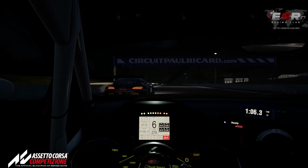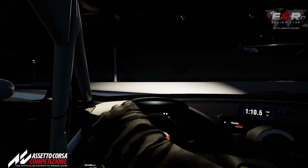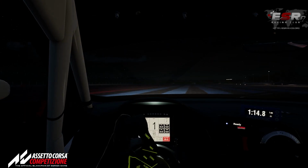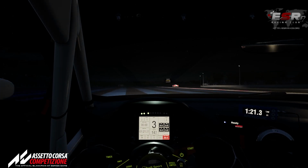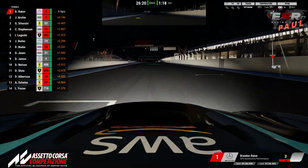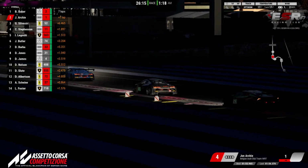Turned off his lights. Here we see he... Oh, yeah, just like a weird entry. Got on the brakes at the wrong time. So another battle between Silvestri, Archie, and Stephenson. Archie rejoins right between the two as Alex Shine spins yet again. Or I shouldn't say yet again, but spins.